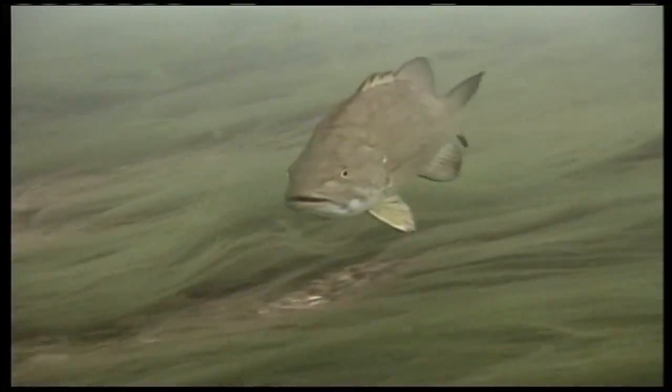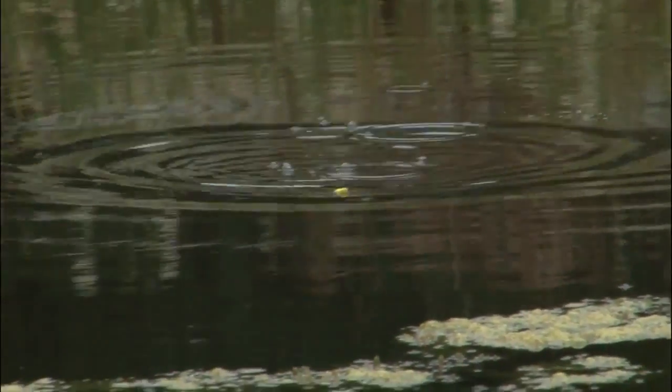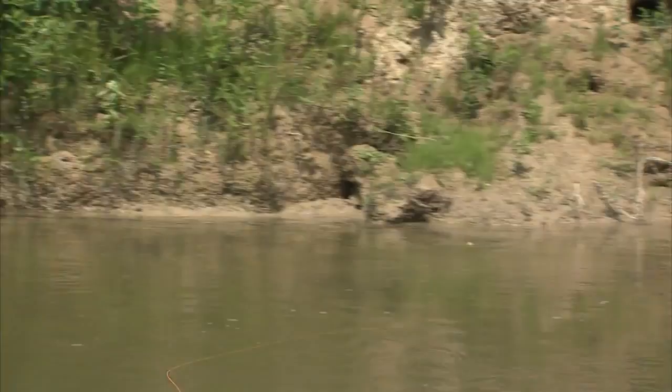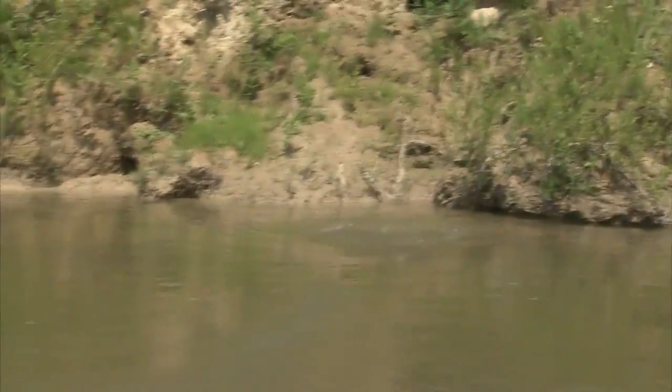When all conditions are right and bass are in an aggressive mood, surface poppers can be deadly. Be patient with this technique and allow the ripples to subside before popping the fly. Watch as Colin, along with John Valk, manage to fool a very large fish.